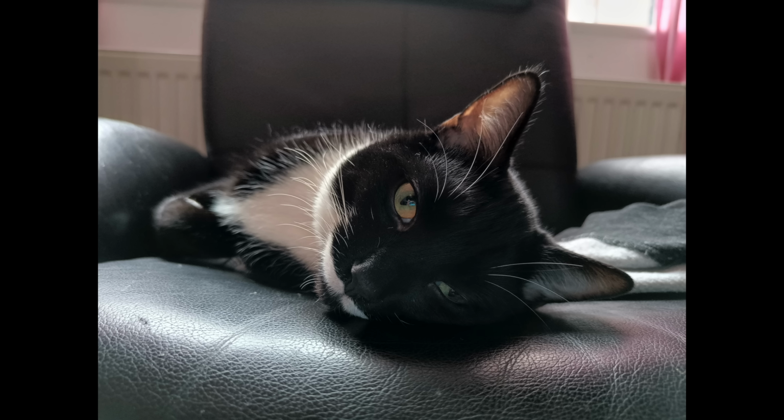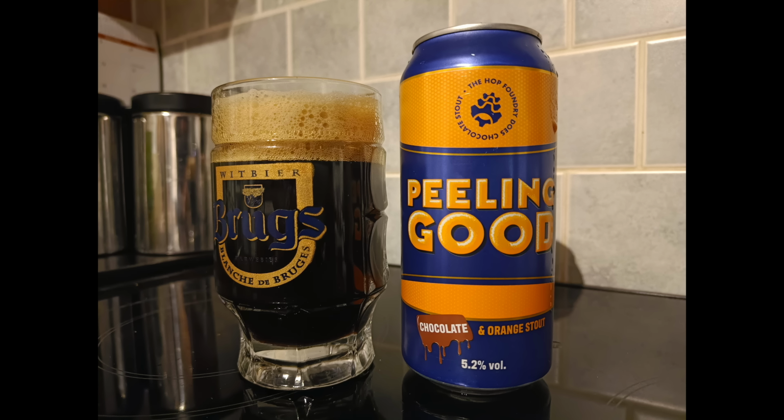Oh, and just a minor random aside, never ever get a chocolate orange beer, even if it's just a quid. It's kind of like an Oompa Loompa just threw up in a can.